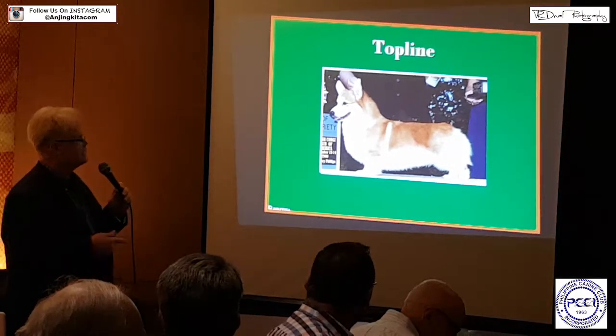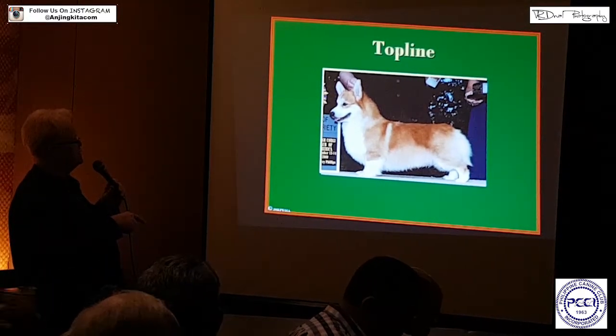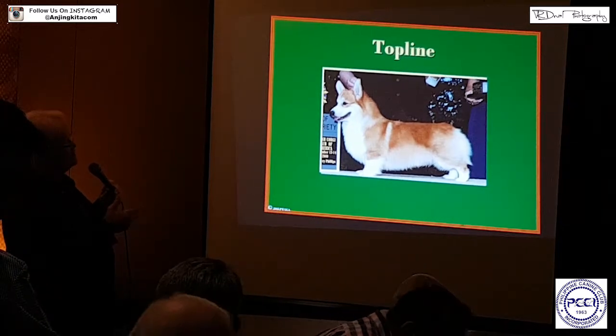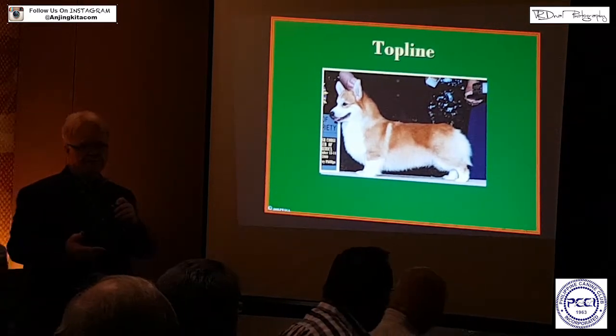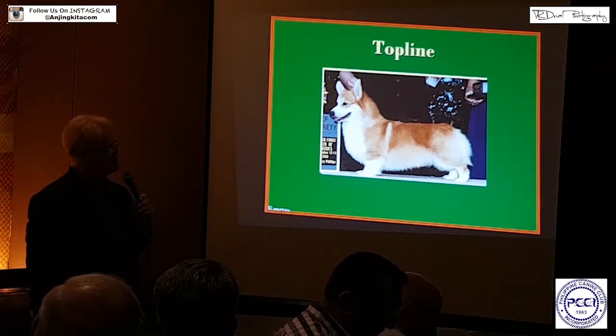And here's a dog, a national special anyway. Handsome dog, a very important stud dog, possibly. But you can see how he's very moderate in length. He's relatively short.